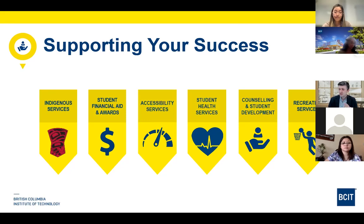Please take a chance. If you don't, you can just skim through the BCIT website and look through all of those different service areas to see what you're interested in, or if there is something that you'd like to use.